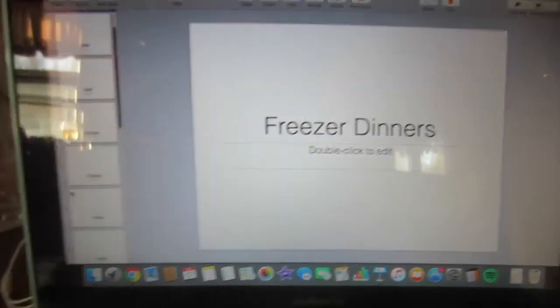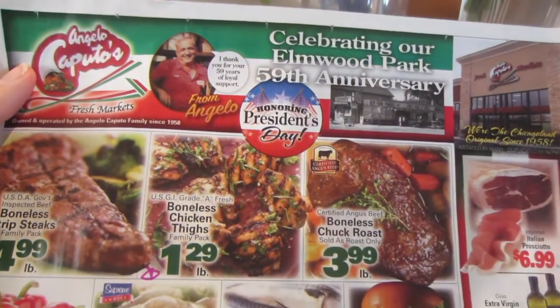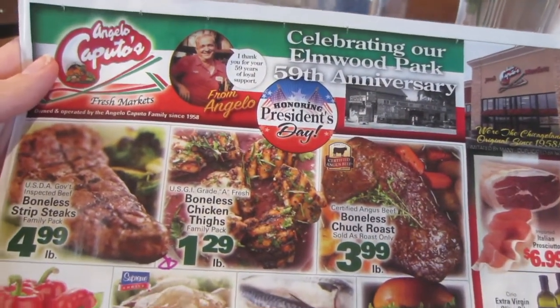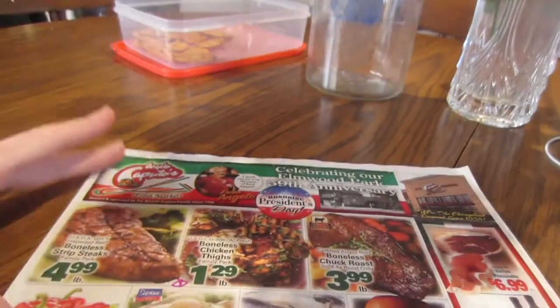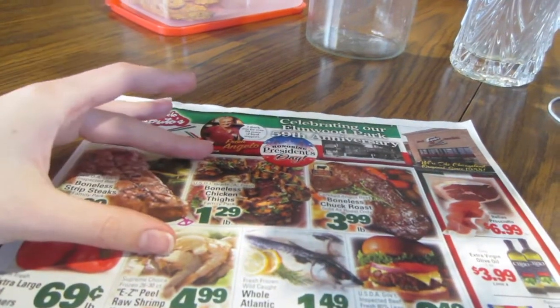If I'm making something, for example this week, I'll share with you guys. So at Caputo's, these boneless chicken thighs are on sale for $1.29. So this is how I'll do it. I will basically go through the ads, see if there's any good deals on meat. Okay, this is a good deal on meat, so I'll go ahead and pick this up.